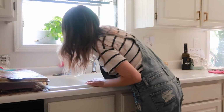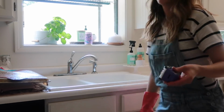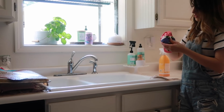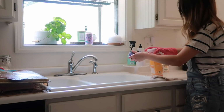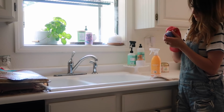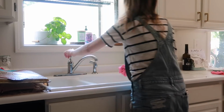And Marcus handed me a toy earlier today saying that there was poo-poo on it, which it didn't smell like poo-poo, but I just didn't want to take a chance. And because it was an electronic toy, I just sprayed it with my Method disinfectant and wiped it down. After that, I just wiped down the rest of the counters.